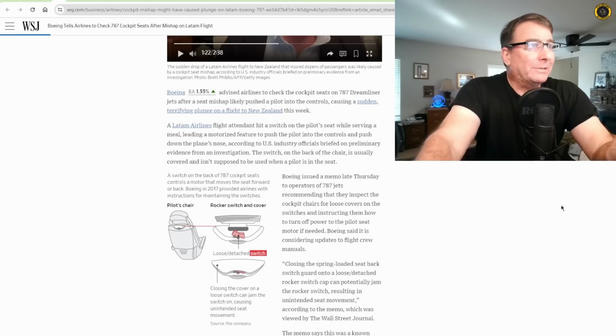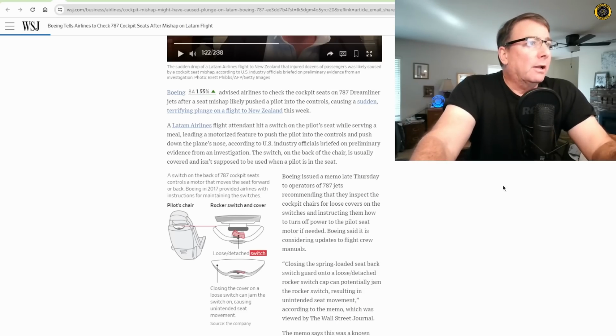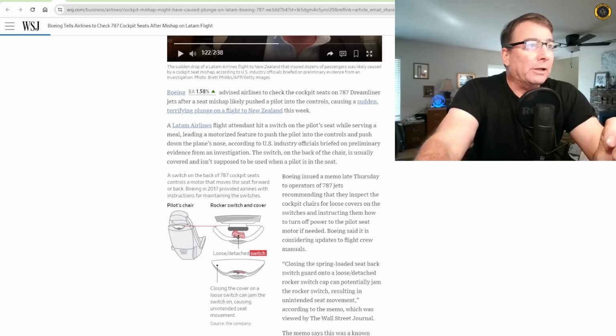So this comes to us from today's Wall Street Journal. A Latam Airlines flight attendant hit a switch on the pilot's seat while serving a meal, leading a motorized feature to push the pilot into the controls and push down the plane's nose, according to U.S. industry officials briefed on preliminary evidence from the investigation. The switch on the back of the chair is usually covered, and it's not supposed to be used when the pilot is in the seat.